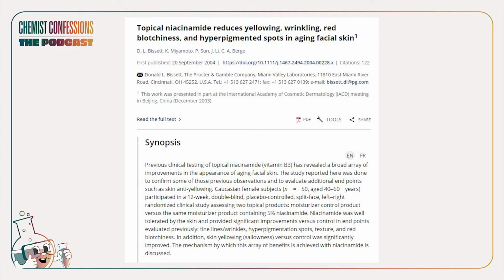This is wanting to look at 5% niacinamide, and they tested it on Caucasian female subjects. The ages are between 40 and 60, so mature skin, which I think is good. And they participated in a 12-week split face study. Basically, they use this moisturizer twice a day, and they wanted to look at things like fine lines and wrinkles, hyperpigmentation, texture, and red blotchiness.